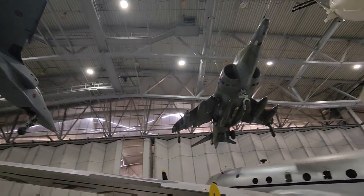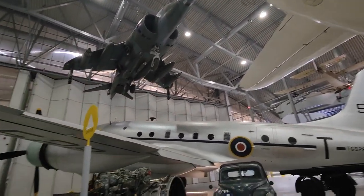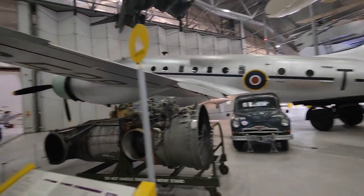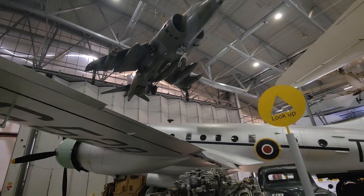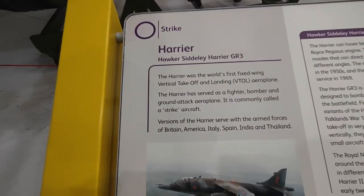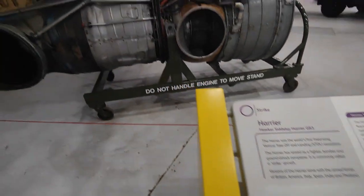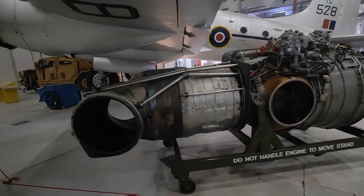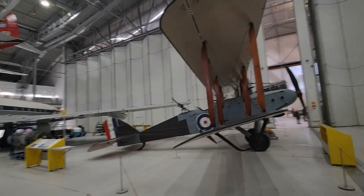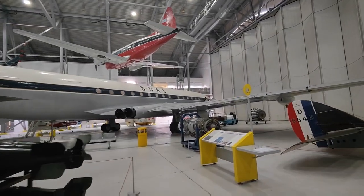Wow, yes, aim for the next room. This is impressive. Just to get them all in here for one. Let's have a look what we got. So we've got the jump jet up there. Harrier. World's first fixed wing vertical takeoff airplane. An engine to one there. Not sure what that is. Come this way and you can discover with me.